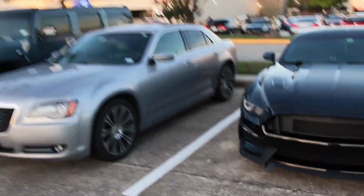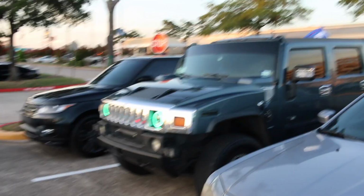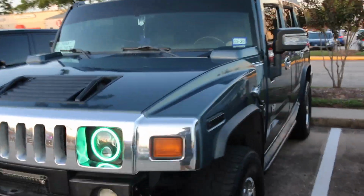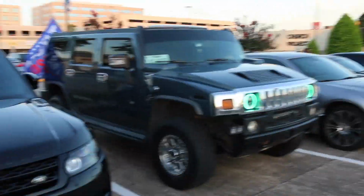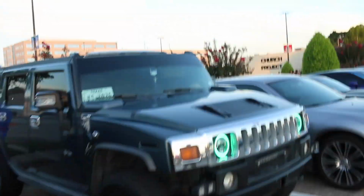Alright guys, so it was a long time ago, but I actually had a Hummer. It was actually the same shade as this one, but it was an H3. This is an H2. Mine didn't have the lights or the Trump flag in back, but... I got that in my back. Yeah, well, okay. You didn't have a cracked windshield either. Yeah, I didn't have a cracked windshield, but it's alright.